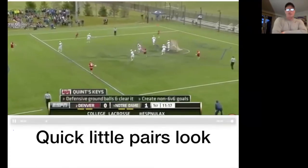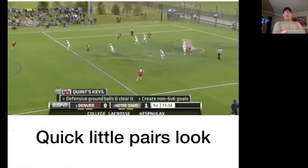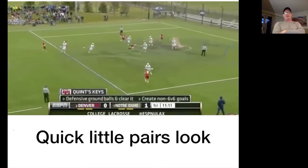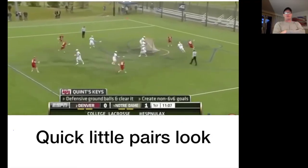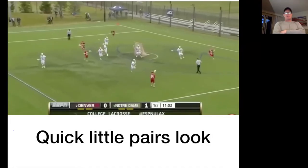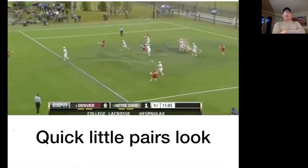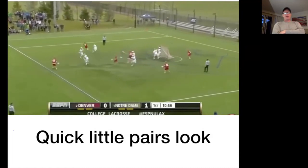Denver kind of was running all this little window dressing action of multiple pairs as they were playing out of their 1-4-1 set. You can see how they're just setting picks all over the place and running these various looks of picking actions where they're just coming up and setting picks and running out of their 1-4.